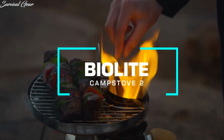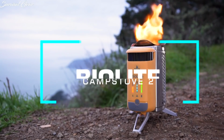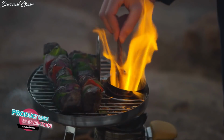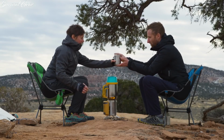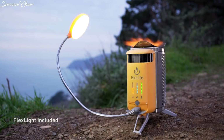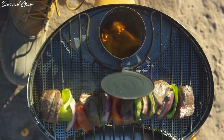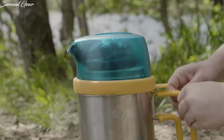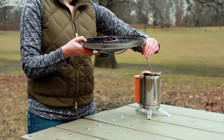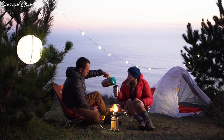Enjoy a complete camp kitchen with the Biolite CampStove 2 bundle. Featuring the wood-burning CampStove 2, kettle pot, and portable grill, you can cook, boil, and grill with this fully integrated system. Turn fire into electricity with the CampStove's flagship thermoelectric technology and infuse wood-fired flavors into your backcountry meals. The kettle pot doubles as a carrying case for your stove, while the grill packs up flat with an included travel cover. Expand your outdoor cooking with the CampStove 2 bundle.